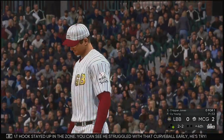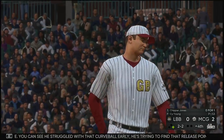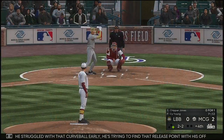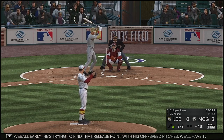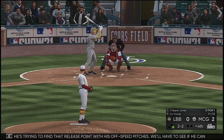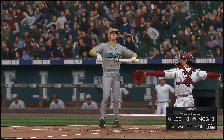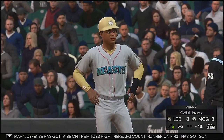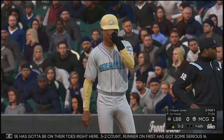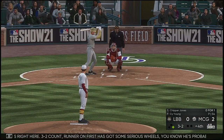You can see he struggled with that curveball early. He's trying to find that release point with his off-speed pitches. Love to see if he can find the feel for that thing moving forward. And he just misses inside with the fastball there. Defense has got to be on their toes right here. 3-2 count. Runner on first has got some serious wheels. You know he's probably being put in motion.